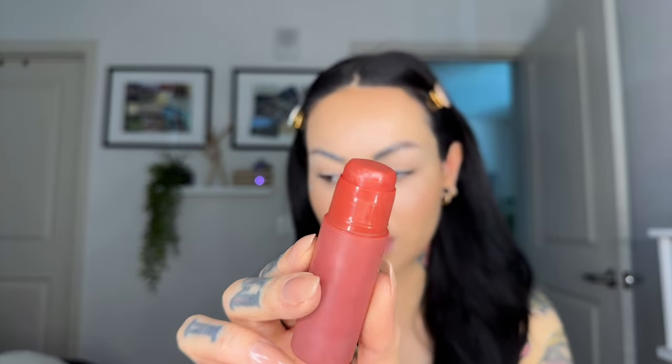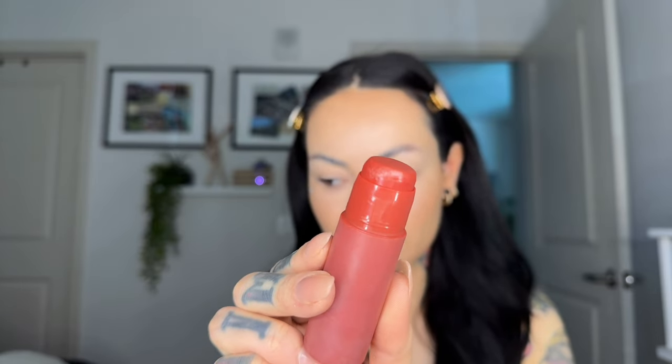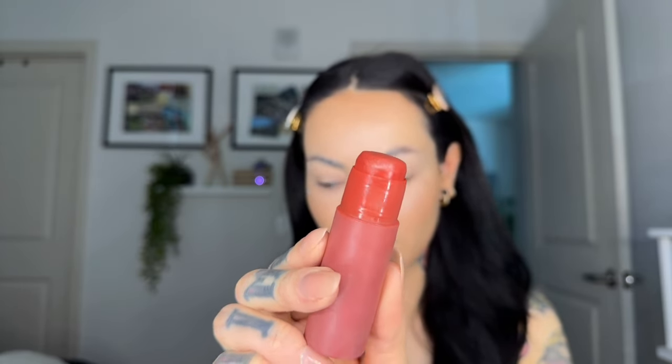And I have quite a few cream blushes, but the one that I found that I really love how the color looks is the Huda Beauty Cheeky Tint Blush Stick, and this one is in the shade Rebel Red. It looks like this. It's very warm, so definitely more of an orangey red.